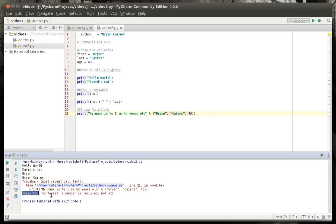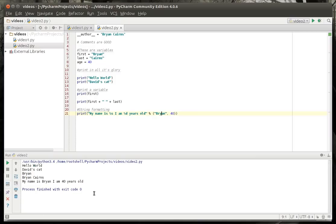The TypeError, %d format. So we're looking at this right here, %d. A number is required, not a string. So what it's really expecting is a number. Now suddenly it runs. My name is Brian, I'm 40 years old. Little mischievous on my part.